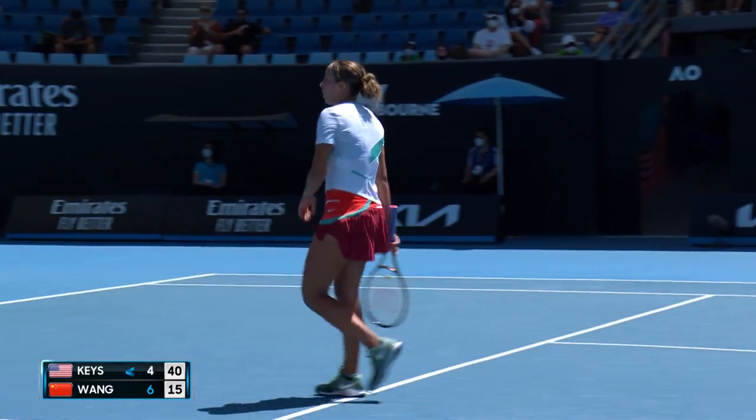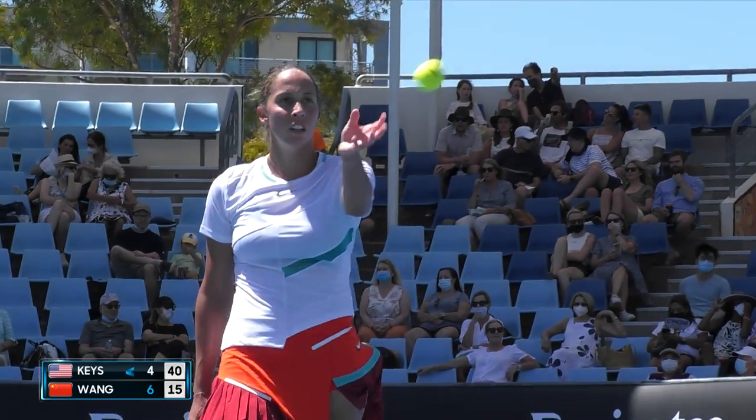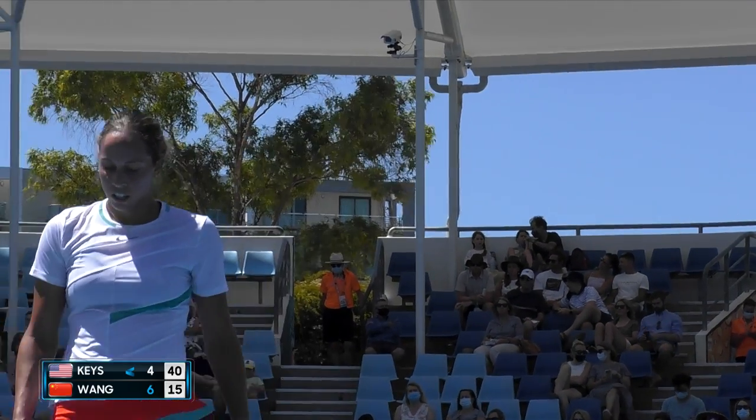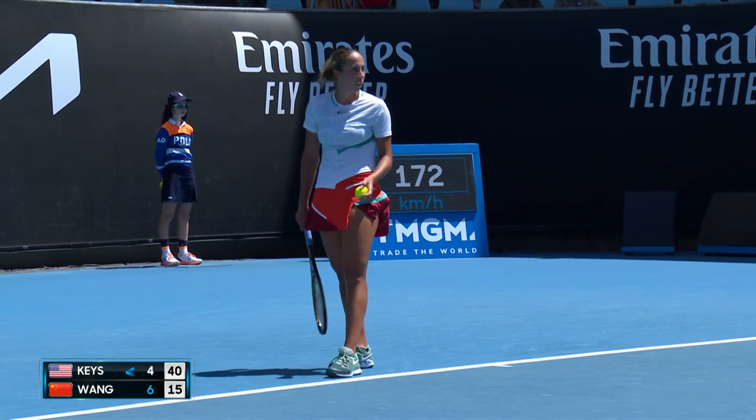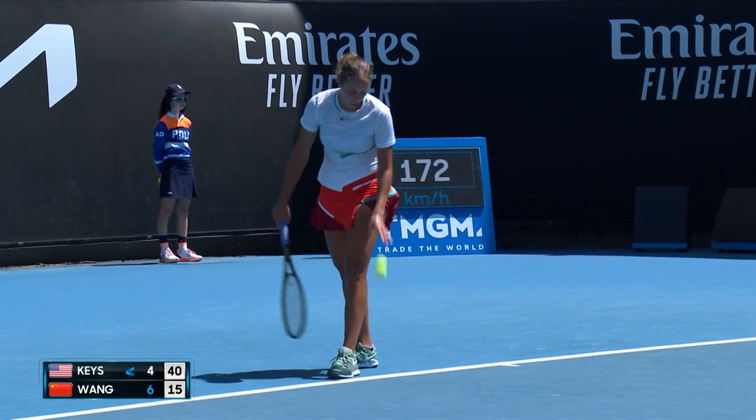Yeah, better serving here in this first game. 172 kilometres. That's the sort of pace I would like to see her be aiming for as a minimum on a first serve.